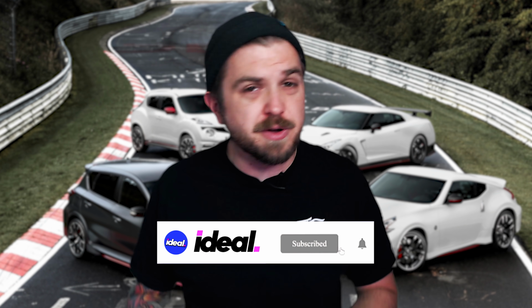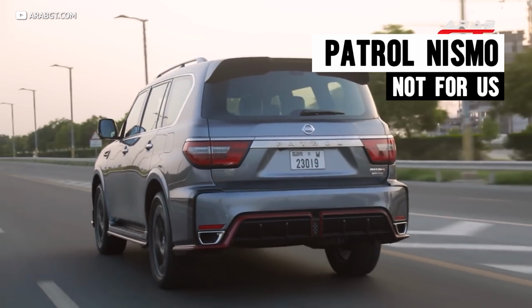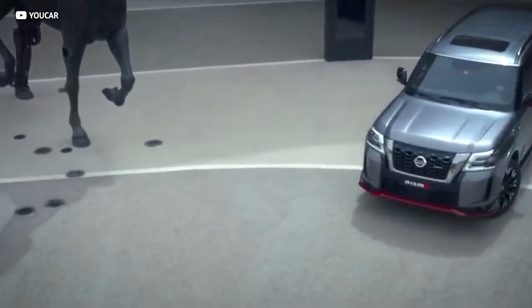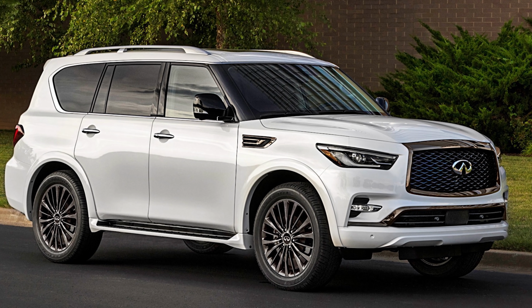Now, going from one of the cheapest cars Nissan's ever made to a very expensive one, the Nissan Patrol NISMO is the souped-up SUV you didn't know you needed. Now, you've probably never heard of the Nissan Patrol if you're an American like me, because they weren't sold here in the US. But they are essentially the same as an Infiniti QX80 sold here in the States.